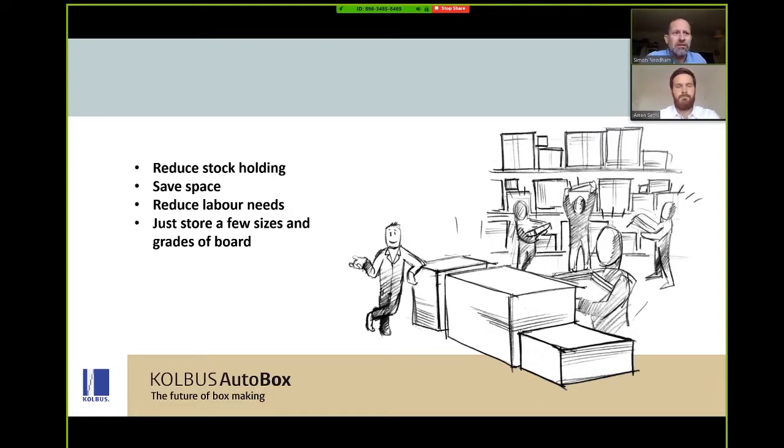What are the benefits? By producing the correct number of exact size boxes, you can immediately stop stocking pallets of boxes in the warehouse. Instead, you simply keep a few optimized sheet sizes that allow you to make the range of sizes that you need while minimizing waste. Very often, a lot of waste actually can be reused as layer pads or corner protection in any case. Yeah, that's a good point.